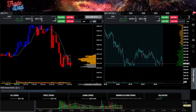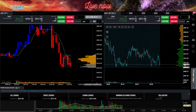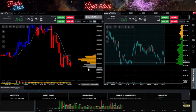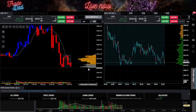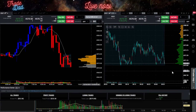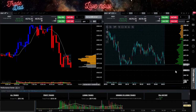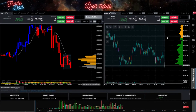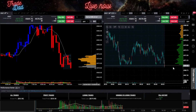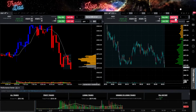All right, bears with the push. Now we're also looking for a failed auction here, so if we can get a failed auction, that'll be another nice setup. A failed auction is pushing below this level and then immediately getting rejected back into it. So we push below it here. Let's see if this is going to be a continuation.